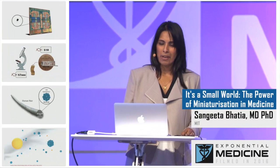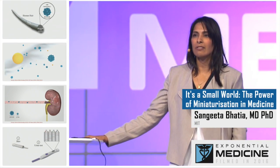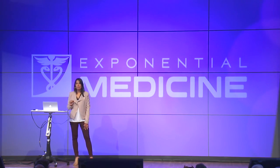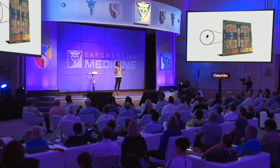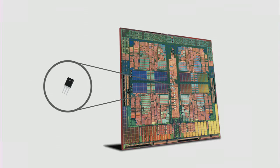So I'm going to tell you today about the power of miniaturization in medicine, in particular as it relates to cancer. We've been hearing a lot today about Moore's Law. Mostly we've been hearing about it as the thing that's been disrupted by the price of DNA sequencing. I actually want to just say that Moore's Law has done well by all of us. We can now fit 1 billion transistors where we used to fit 1. And that made computation portable, and that's changed all of our lives.